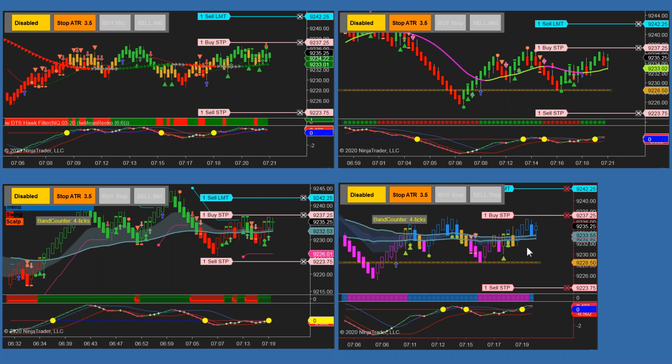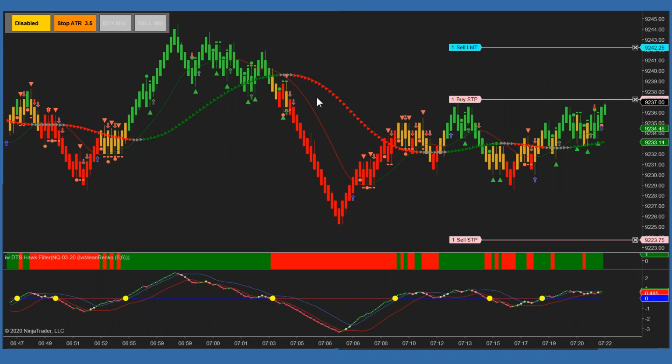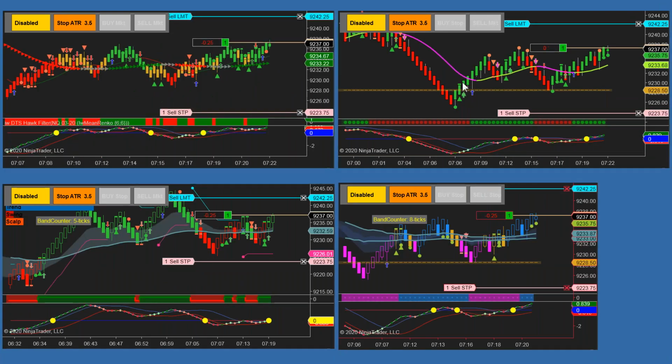Now, I don't place as much weight on the yellow bars in the Raptor as I do on the Hawk. Yellow bars on a Hawk will normally void the signal. But you can see the Hawk is producing a few more yellow bars relative to what we're seeing on the Raptor. All right, well, let's see what we got here, if we got anything.